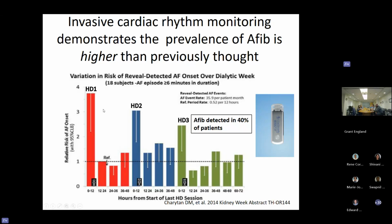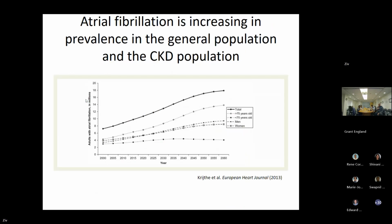And he found that atrial fibrillation mostly associates with the hemodialysis procedure, as demonstrated by these large bars. And the highest prevalence of atrial fibrillation actually occurred after the long intradialytic interval, which makes intuitive sense because that's a time when patients are most volume overloaded, they're most hyperkalemic, and there are these large fluxes across the membrane.